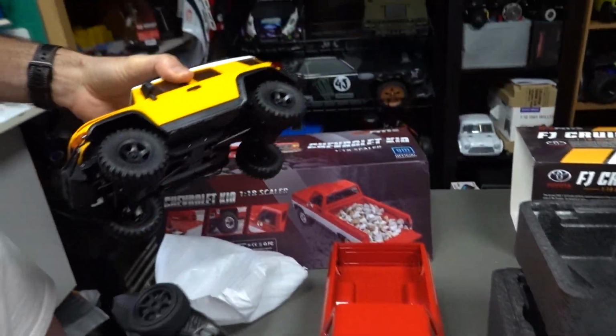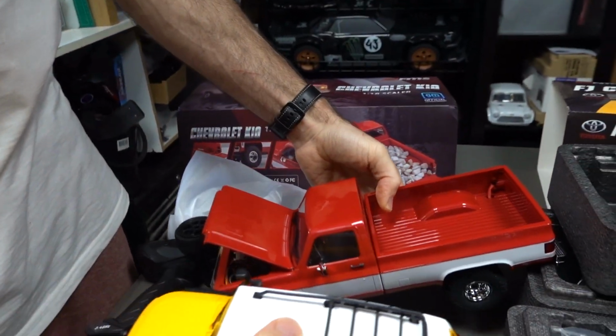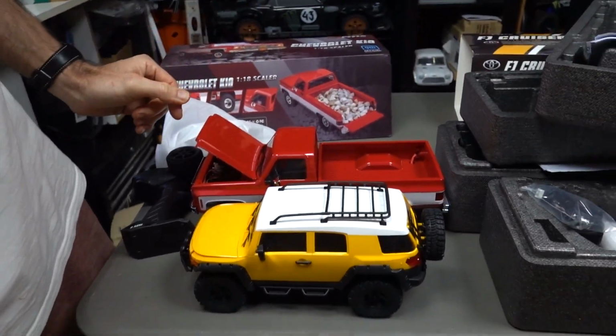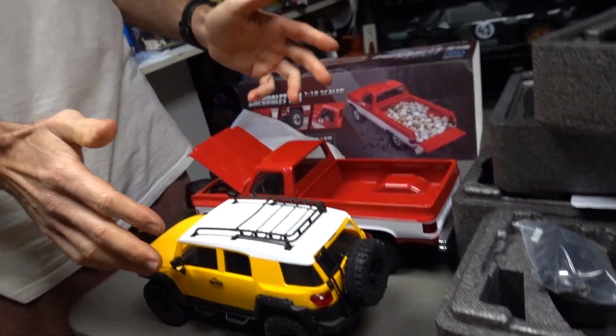But you can just see the size difference of this. They're both 1/18 scale, but look at the difference in size. That's a huge truck. But all right. Not waste too much time.